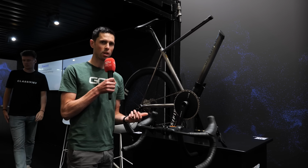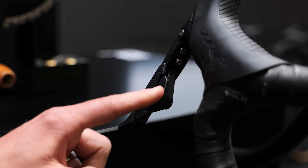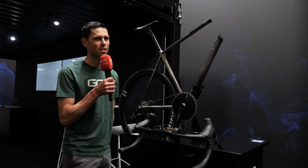You can of course switch the Quantum Shift on or off. You just have to press the lever on the left hand side of the shifter for 5 seconds, and then you've got your normal control of the gears, just like everyone's used to. Pretty neat system, and I like it.